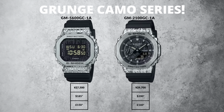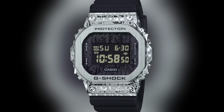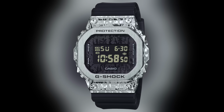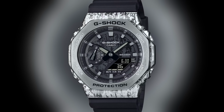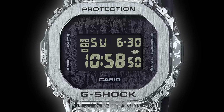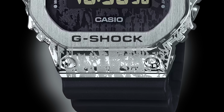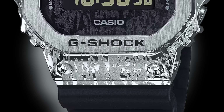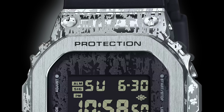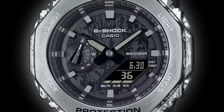Casio introduces the Grunge Camouflage series, featuring the GM2100 and the GM5600, both priced around the $175 to $200 mark. These half-metal models intend to showcase a grunge aesthetic inspired by the 1990s, and they say themselves, the metal bezel has been specially processed to create a pattern that looks like the metal has peeled off, expressing the coolness of grunge fashion. Okay. Both of these are available as of February and are exclusive to Casio's website.